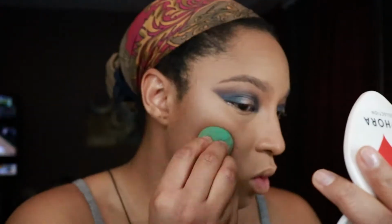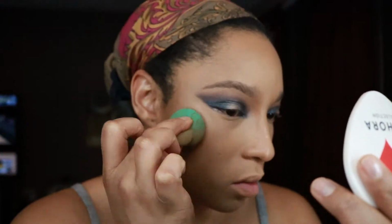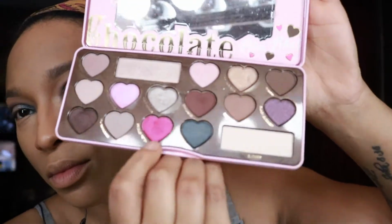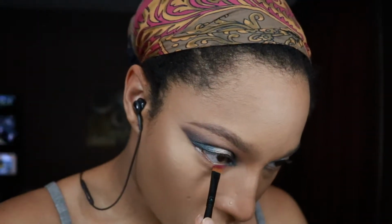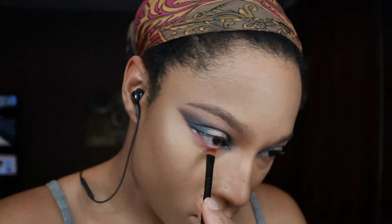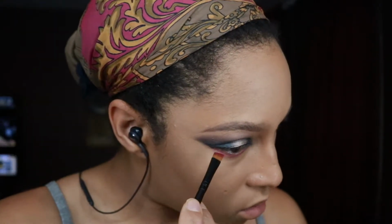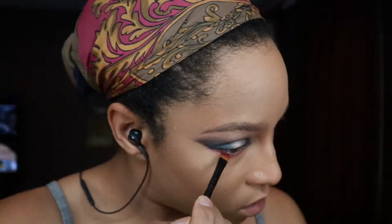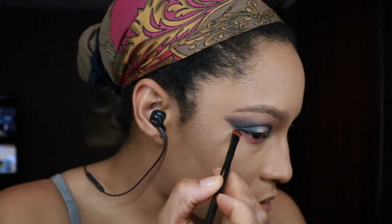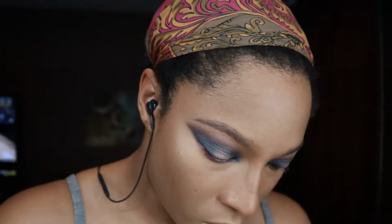All right? So just going in, diffusing and blending, going back in with my Sephora sponge. I don't know if I call that a beauty blender. It sounds like something I would do, but that is definitely a beauty sponge from Sephora. And there is that Totally Fetch shade I mentioned earlier. So just placing and tapping the color and then blending it out with a domed brush.